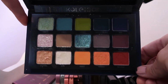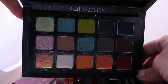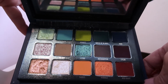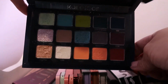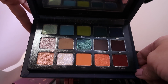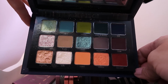I think if I'm not mistaken, they had 3 releases. I think I bought this one in the second release, but I'm not 100% sure. This is just gorgeous. I think there's a shadow on the palette. But look at that. This is just beautiful. There is no way I'm getting rid of it. First of all, Angelica Nyquist is one of my favorite YouTubers, content creators. I love her. I want to support her, and I'm keeping this one.